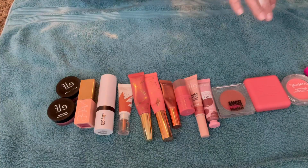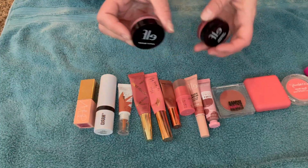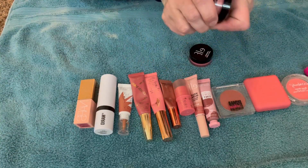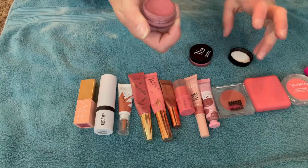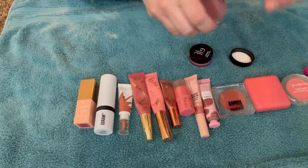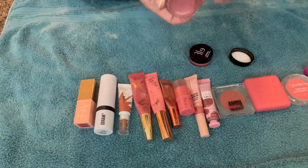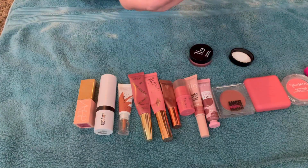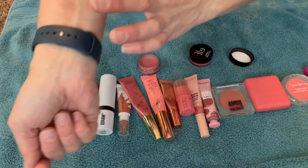All right, the next one, we're going to just go ahead and move over here, are the two putty blushes. They have their normal one and their luminous one. This one is the luminous. No, this one's not the luminous. Oh, it's still wet over there. Where I hate how they have the Maui. I have this one in the shade Maui. My hand's still a little wet, so we're just gonna do it right here.